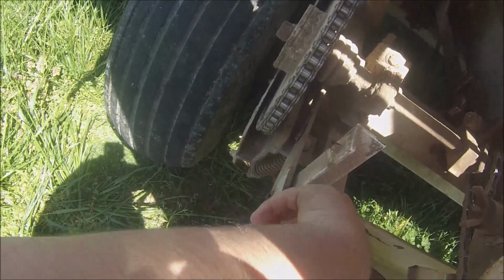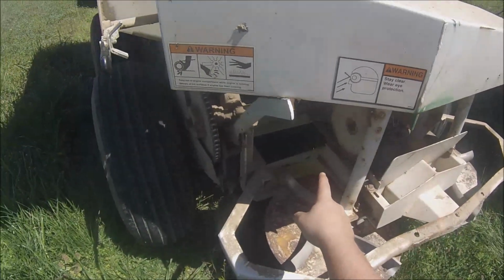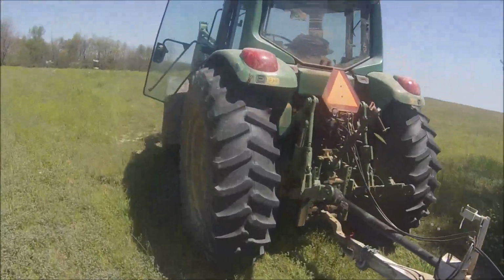Alright, we're spreading on 3 3/4, it looks like 3 3/4, 4. Now I gotta engage the floor chain. Good. So that engages the chain that drives your floor here to move to get your fertilizer to spread. Now, here we go.